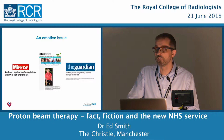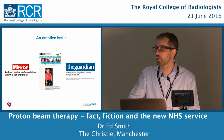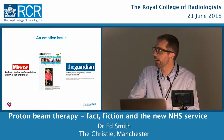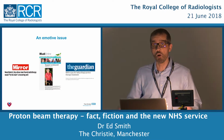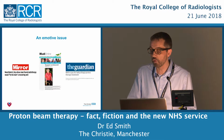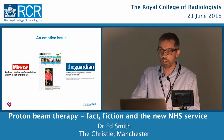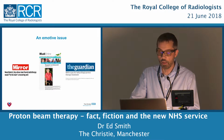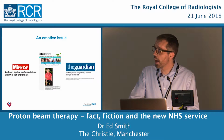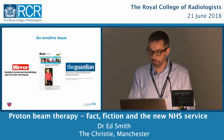It's also a highly emotive issue. You may have noticed in the press there have been stories linked with radiation therapy and also proton therapy in particular in the press over the last few years. So it's been an environment, of course, I'm aware of as clinical director of the service that's about to open in Manchester, and clearly public perception is important, and stories like this do occur with some regularity.